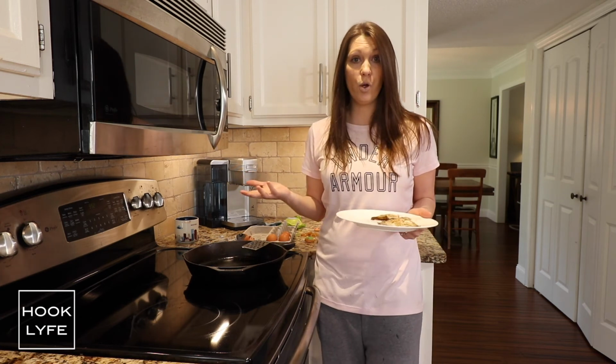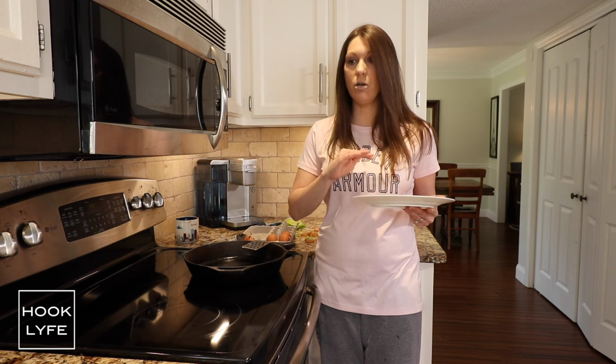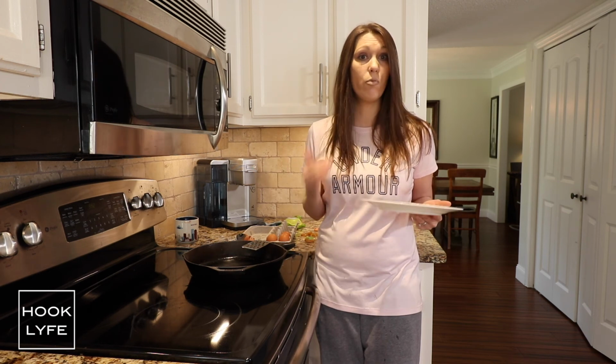These are just a few of our must-haves that we have to have for our boys, and if we have more kids, we're going to use these exact same items with them. These have worked for us.